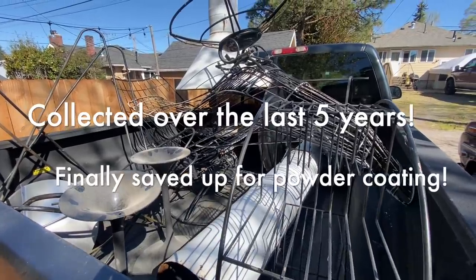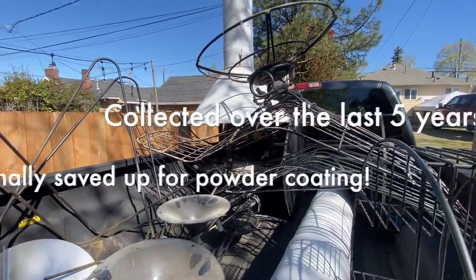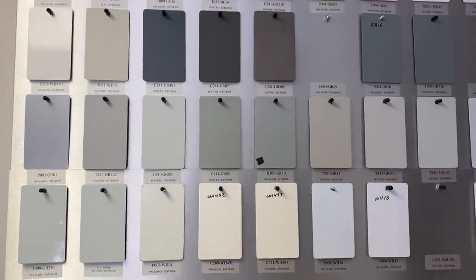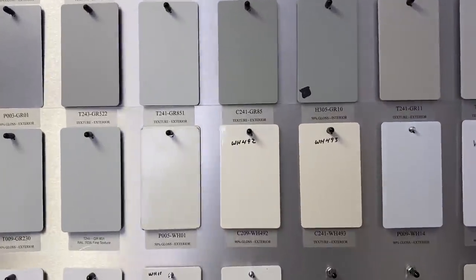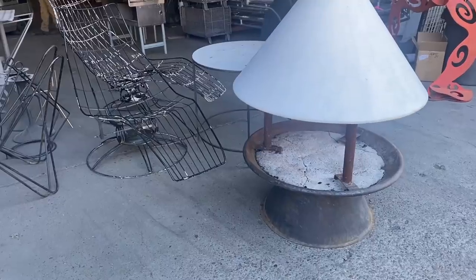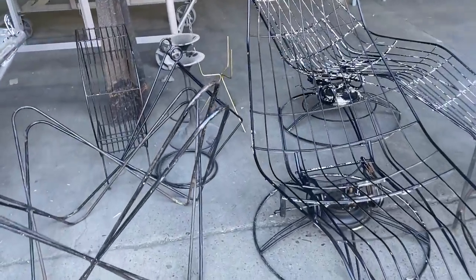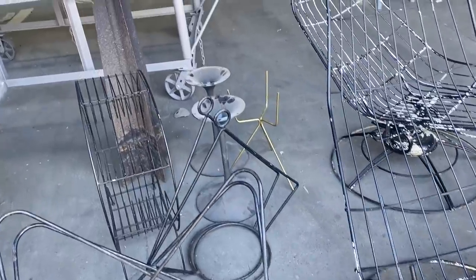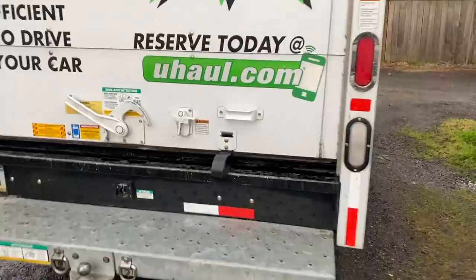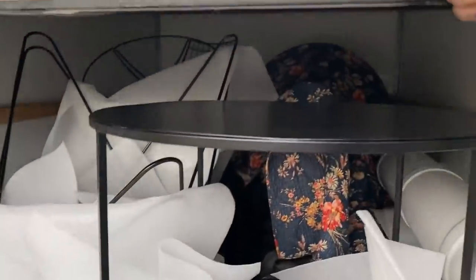Some girls dream of Gucci and Range Rovers. I dream of being able to afford powder coating on all my vintage mid-century pieces. If you've ever done powder coating, you know it is not cheap. We were quoted $1,200 to do everything. The key was we had to pick only two colors. The more you do in the same color, the lower the cost is. So we ended up doing everything in the matte black except for the fireplace. We did the special high heat white on the top section. We are gonna see how this turned out. We got the powder coating back today.